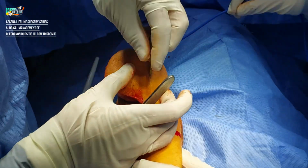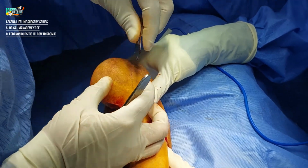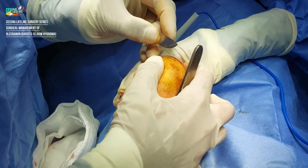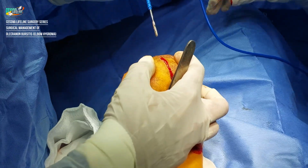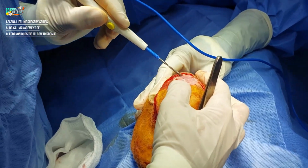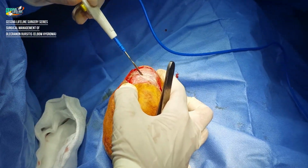Just cutting the other side. In case at the time of suturing we see that extra skin is there, we can cut later on, rather than removing extra skin now and then at the end not being able to close it without tension, and we struggle later on.